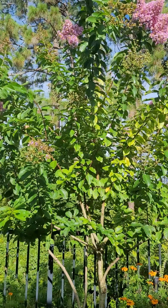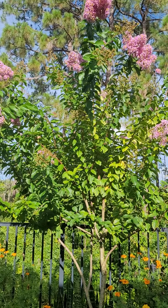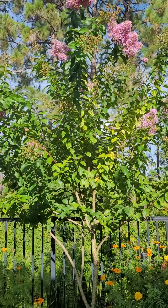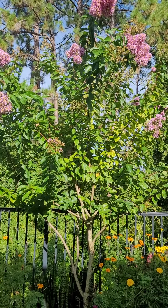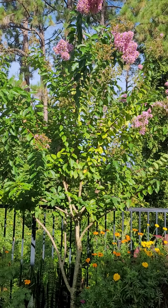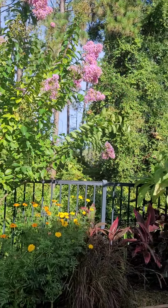These branches are what I use to make a little hoop fence. In the spring I will cut these back and let the branch dry, and then it gets very woody, and it makes a nice little hoop fence, and I use it around gardens to keep any dogs from walking up, especially in the front yard.